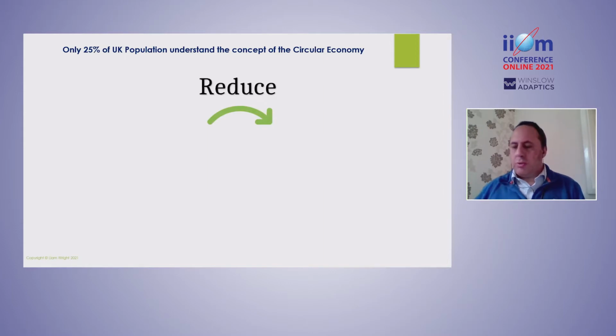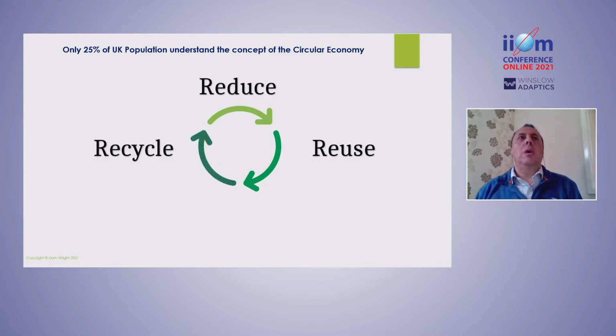Essentially, it is about reduce. This is often talking about emissions, but it can also talk about waste, and it can also talk about pollution. Reuse: taking a product that has been previously used and putting it into another application where it may have an extended life. And finally, recycle. This is taking the product apart at the end of its life and then using those parts either to repair other products or actually fully recycling them and making them new.